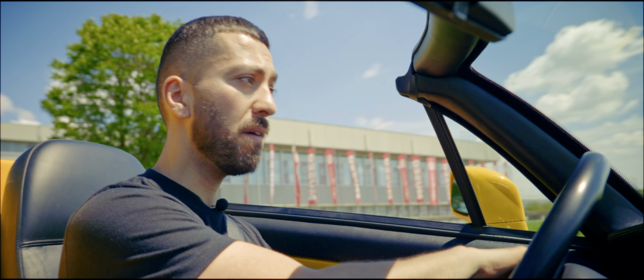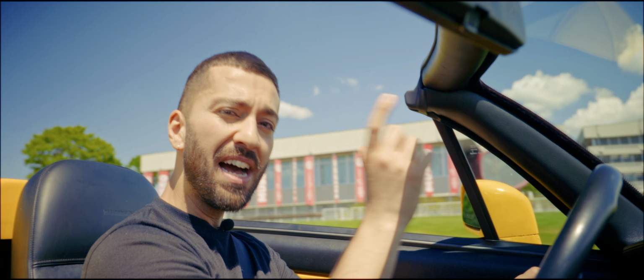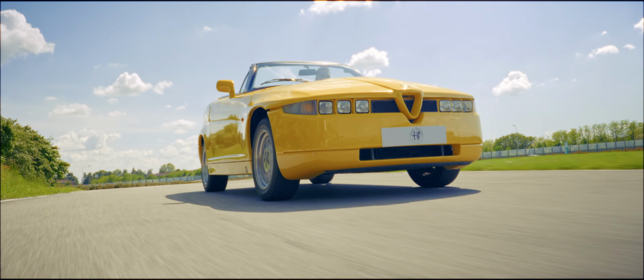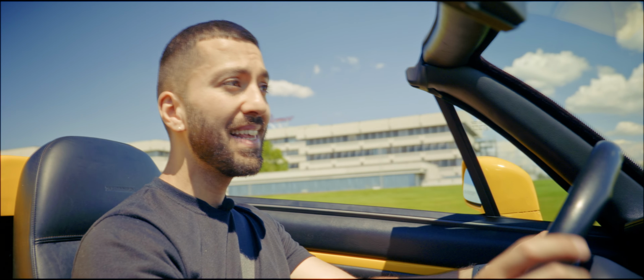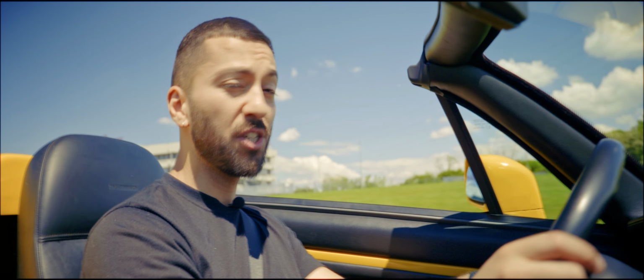You see, the Busso V6 boldly departed from the formula that made the Giulia inline 4 so famous. For starters, it used just one camshaft per cylinder bank, and it used valves that were placed at a tighter angle for the added bonus of fuel efficiency. Plus, the engine's banks were placed at 60 degrees, so it could add compactness to its lightness.